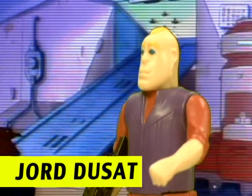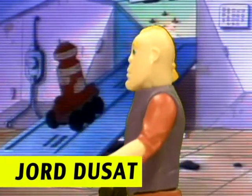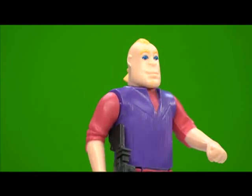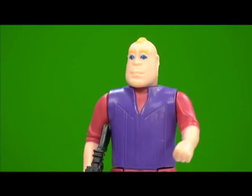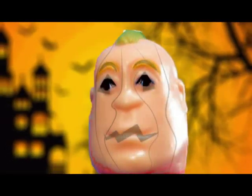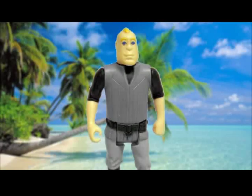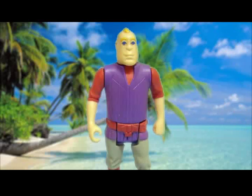Number 9. Kenner did an excellent job recreating the likeness of Jord. It's just a shame that the original character design was so terrible. Kenner captures Jord's blank, oafish stare perfectly, which only accents his strange, baby-tall, pumpkin-shaped head. Let's not forget his costume. That looks like it was colored by dead flamingo parts.